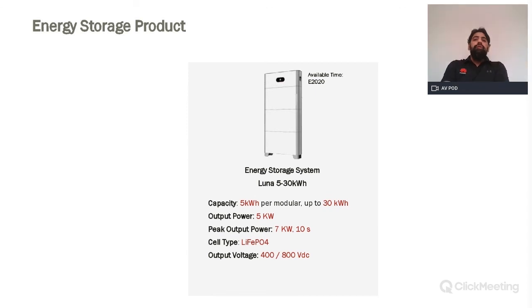Then the energy storage. So the Huawei Luna battery, which is due to release end of 2020, 5 kilowatt hour modular, and you can connect up to 30 kilowatt hour of storage. Peak power output 7 kilowatt for 10 seconds, and the chemistry is lithium iron phosphate.